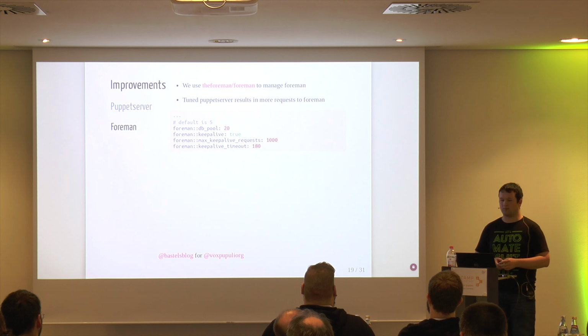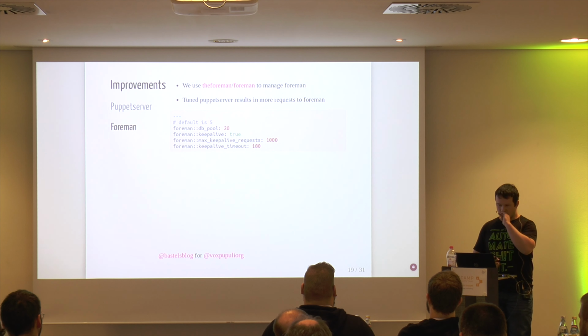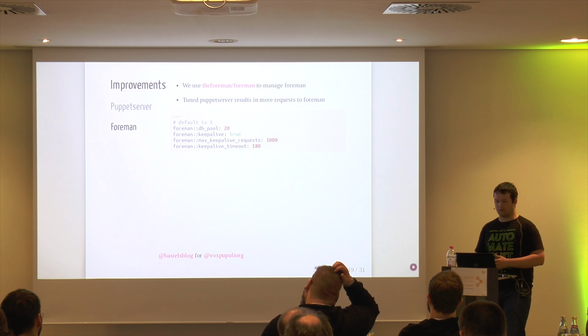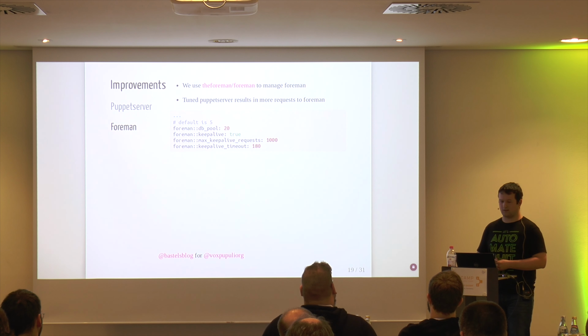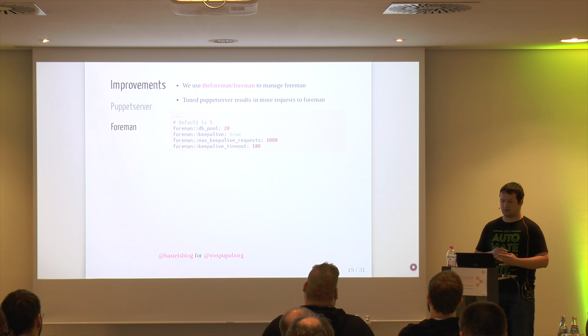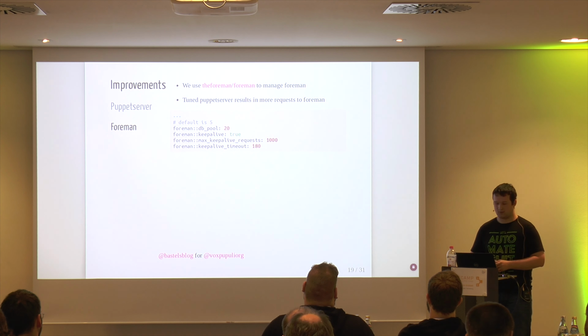Next thing that we improved was Keep Alive. This is enabled by default already, so HTTP Keep Alive connections. This means that Foreman won't close an HTTP connection after everything is finished. It will keep it open, but by default only for 5 seconds or 100 requests within one TCP connection. And we increased this to 3 minutes or 1,000 connections, which also lowered the amount of overhead that we have for each connection, and it was a very good improvement.